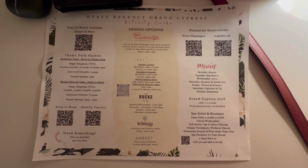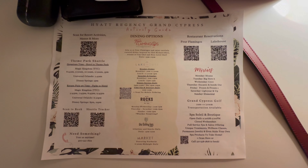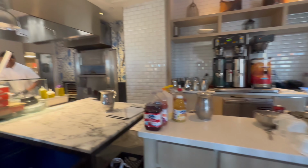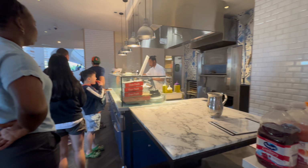This was a summary of the property in terms of restaurants, activities, shuttles. So it was really good. And this was the very next day.